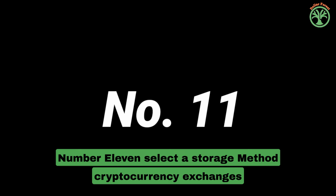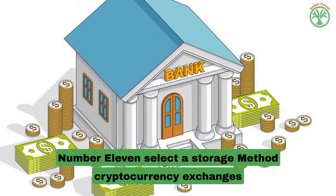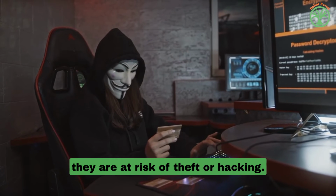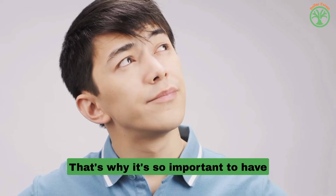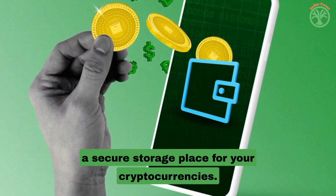Number 11. Select a storage method. Cryptocurrency exchanges are not backed by the central bank, and they are at risk of theft or hacking. You could even lose your investment if you forget or lose the codes to access your account. That's why it's so important to have a secure storage place for your cryptocurrencies.